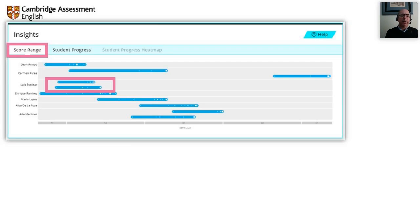So in order for you to keep track of your learners' progress, you can see here the first graph, which we call score range. This graph with horizontal bars will show you your students' progress in terms of CEFR levels, Common European Framework levels, and how they are progressing. If a learner has more than one blue line, it means they have submitted two different tasks, right?